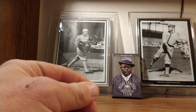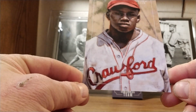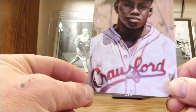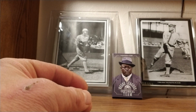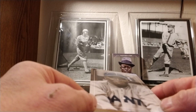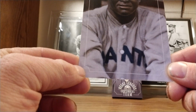Next, the one and only, perhaps the greatest hitter of all time, Josh Gibson. The third is Roy Campanella's mentor, Hall of Famer catcher himself. He doesn't really have many cards, so this is one of the few things I do have of him. Is Biz Mackey.